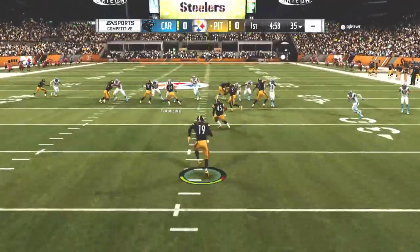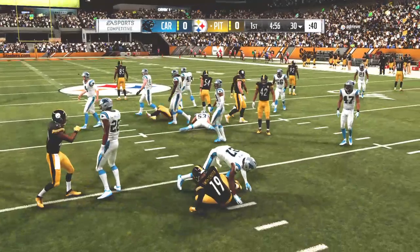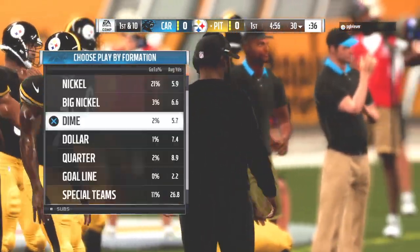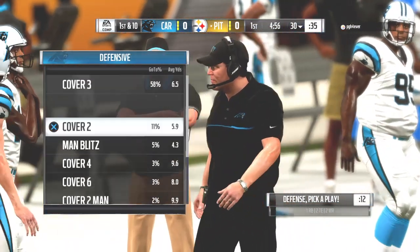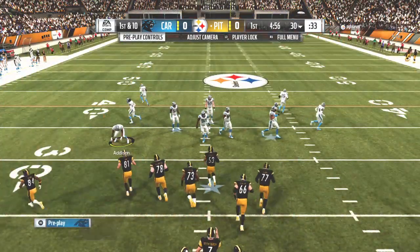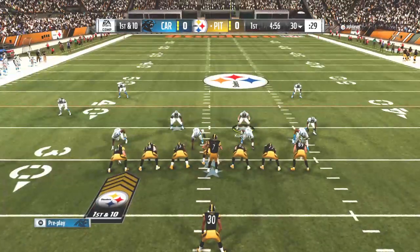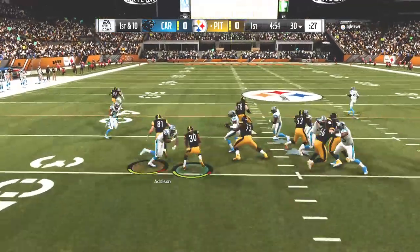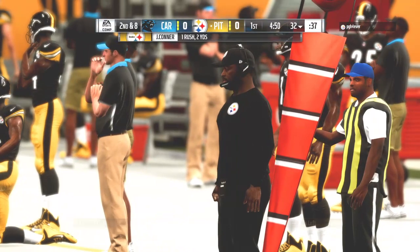On the return, it's Juju Smith-Schuster. And a nice return sets him up pretty good here at the 30-yard line. So 1st and 10 now from the 30. First carry for James Conner, and he'll slip his way up across the 30 to the 32.